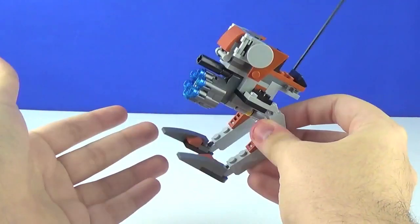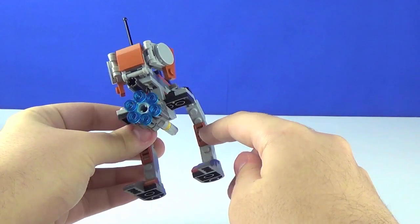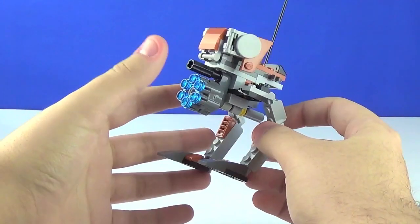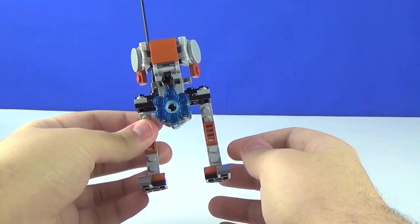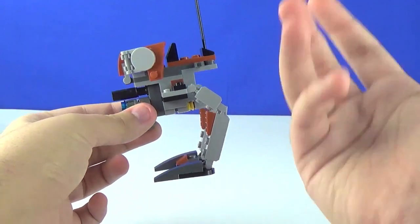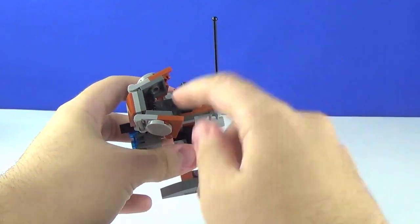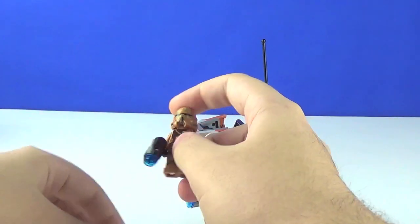One small little detail I do want to point out is that this leg design, aside from this piece here on both legs, is actually the exact same design that they used for the original Clone Walker Battle Pack back in 2009, and that goes pretty far back for me. The nostalgia is definitely real. You can see we have two available seats for our minifigures, a couple of 2x2 available spaces for the minifigures.